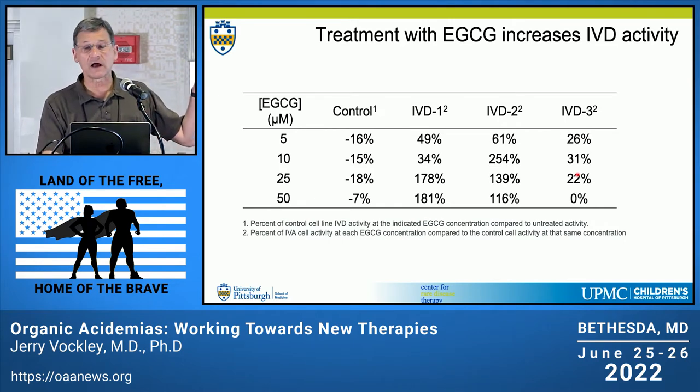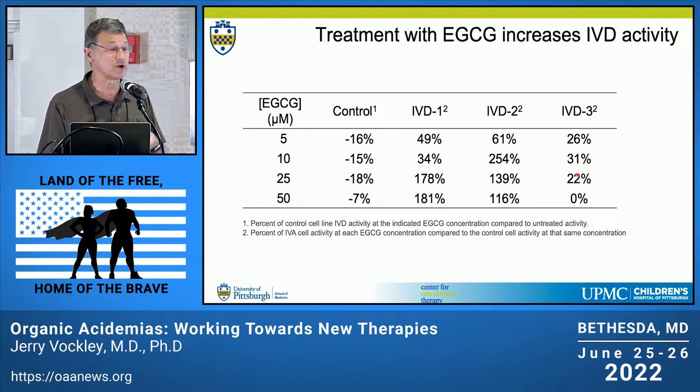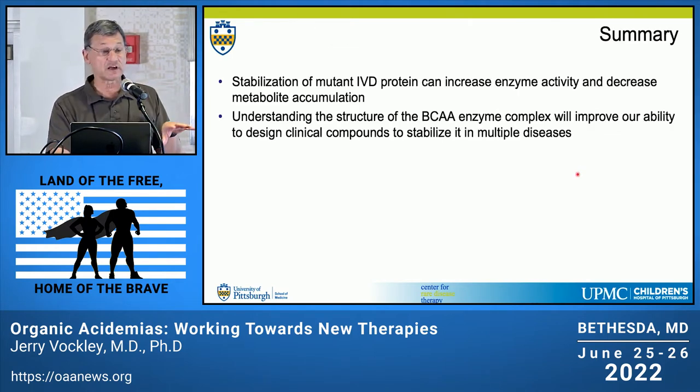So this compound, as it turns out, is something that's identified in green tea. Well, you'd have to take a ton of it to make a difference. But it gives us a structure to start with, and we've already developed some analogs to this, and we're testing them in cell lines, and we hope to be able to bring those into clinical trials when we have something that looks like it's behaving as well as this one does. We have one chemical that we've gotten from an industrial collaborator, and it looks like it may be the one that we'll be able to move forward on. So stabilization of the mutant IVD protein can increase the enzyme activity.